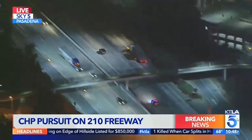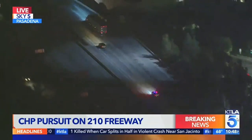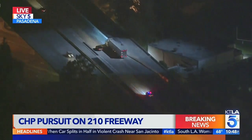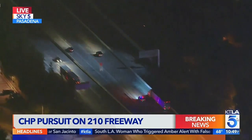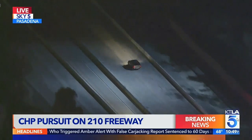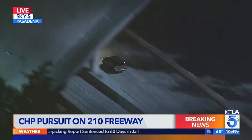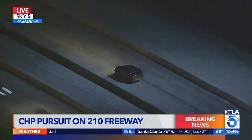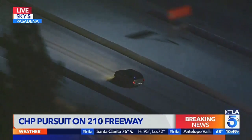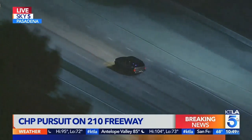But right now, CHP is definitely on his tail, keeping him. Speeds are still a little in excess of the freeway speeds, and the 210 is known for its speeds out here. So the average speed that we find out here most times is about 80 miles an hour. So I could estimate his speed up to about 90 right now because he's catching traffic pretty quick as we come around the corner. The next interchange we come up to is going to be the 2 freeway, and if he takes that, it'll take us south down into Glendale. So we'll have to wait for that.